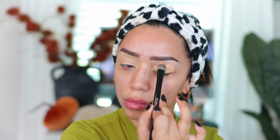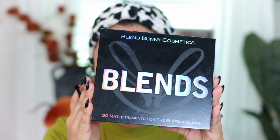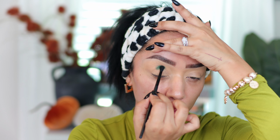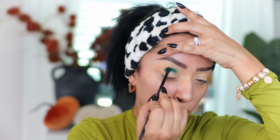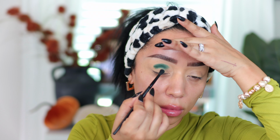We're gonna jump right into our eyeshadow color palette today. I didn't know what palette to use, but then I saw my Blends Bunny palette and I was like, yep, this is the one. Since I am taking inspiration from literally a jewelry box, I wanted to match the green as closely as possible. So I started with the shade Lux. It's a really pretty green.